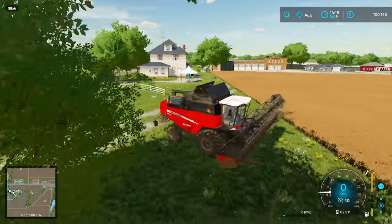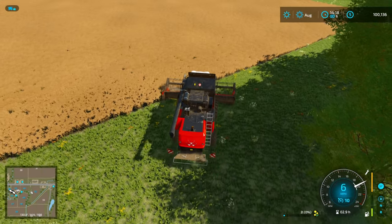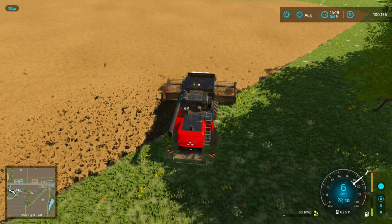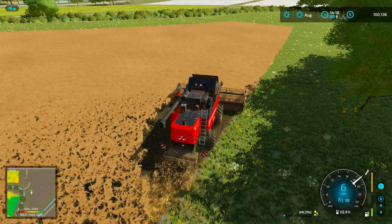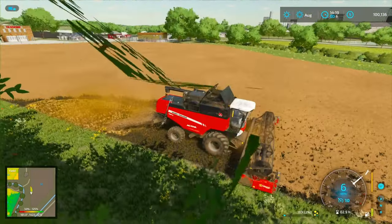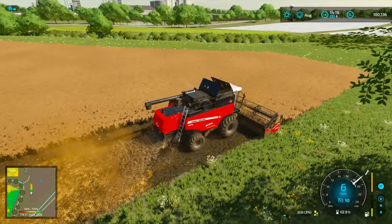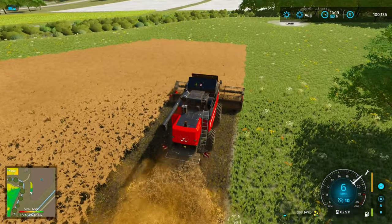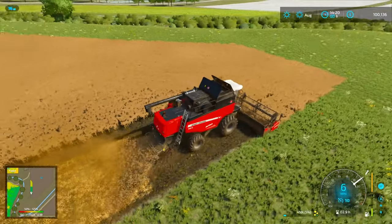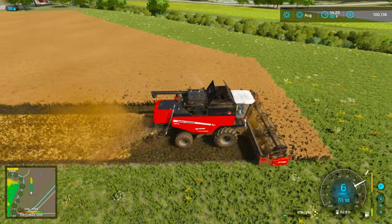If you didn't catch last episode, we ended up getting all our sorghum harvested finally, and my plan today is to start getting canola sown for next year. And I wanted to get canola done today as well. So that's why we're out here now getting to work on that, and after we get this harvested, we actually got quite a bit of liming to do.